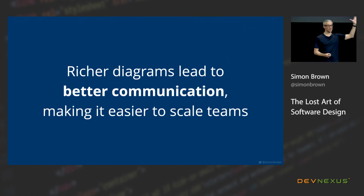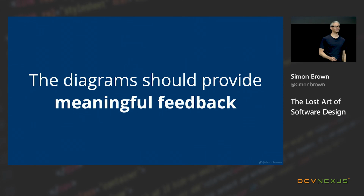You can just use a whiteboard, the value is in the conversation, but of course, every time you want to have a conversation, you have to go redraw the diagrams. Are you going to redraw the same diagram every time? Nope. Is that a good thing? Maybe, maybe not. I also want these diagrams to provide meaningful feedback.